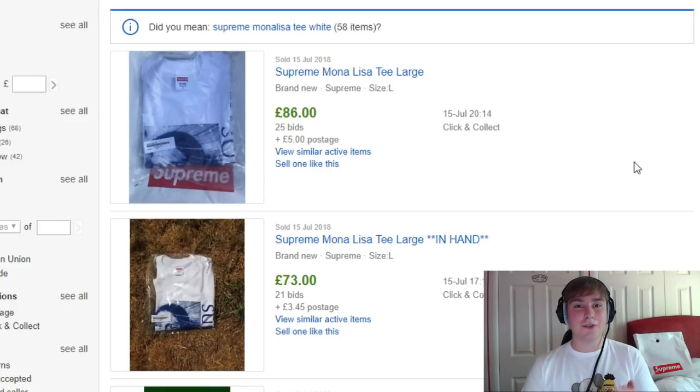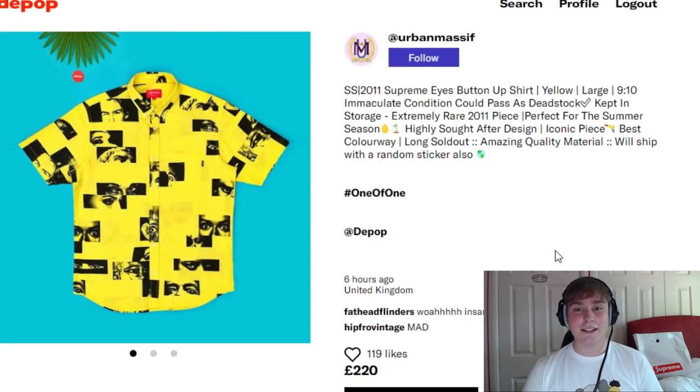If you do want to get an idea of what your item is worth, always go on either Depop or eBay to search up the sold items to see what they're selling for at that time, because you never want to overprice or underprice your item. You always want to price it in between what others are selling for. So that's eBay and Depop covered.